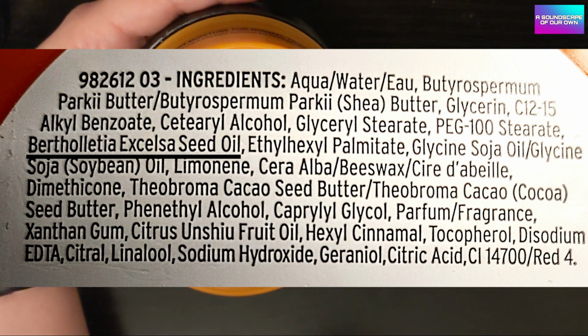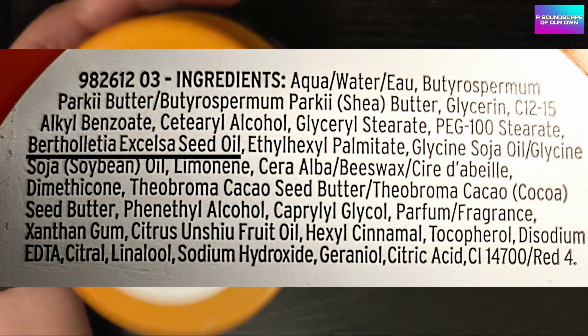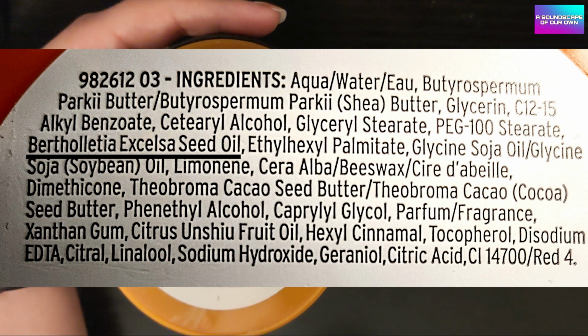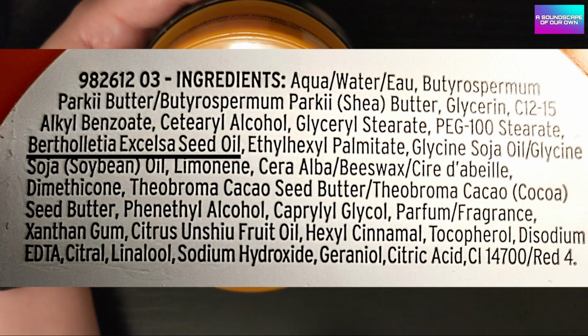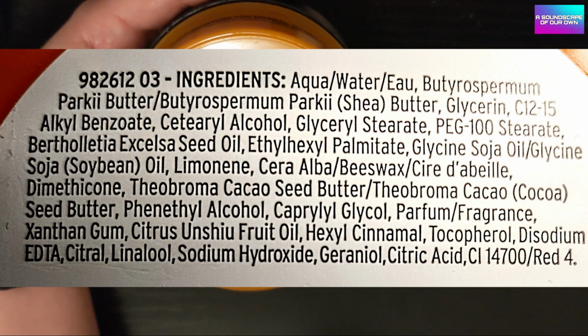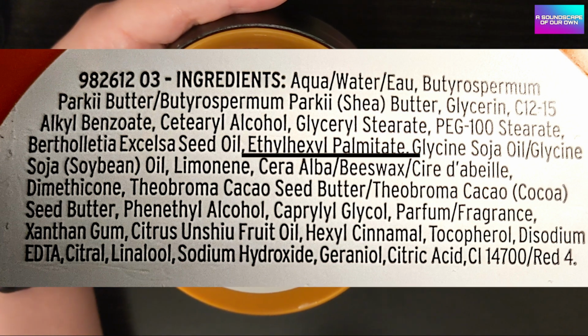Because Brazil nuts are tree nuts, and lots of people are allergic to tree nuts. So I think that's why they've gotten rid of the Brazil nut seed oil, because it used to be, along with cacao butter and shea butter, their trio of moisturizing oils in all of their body butters. Not anymore. So okay, that's another emollient. Like I said, there's quite a few of those.